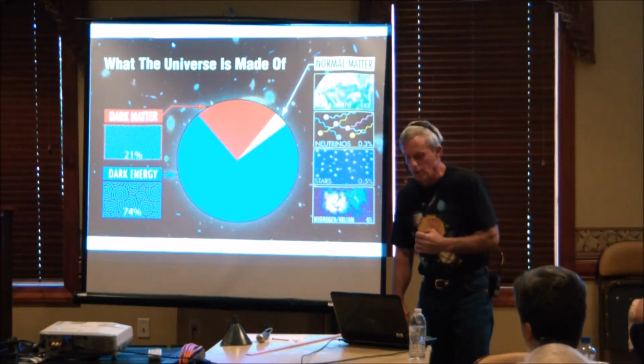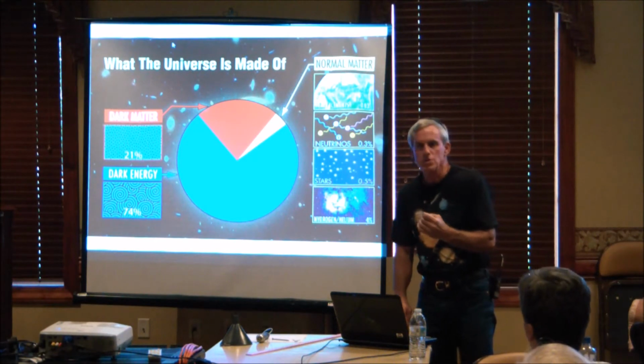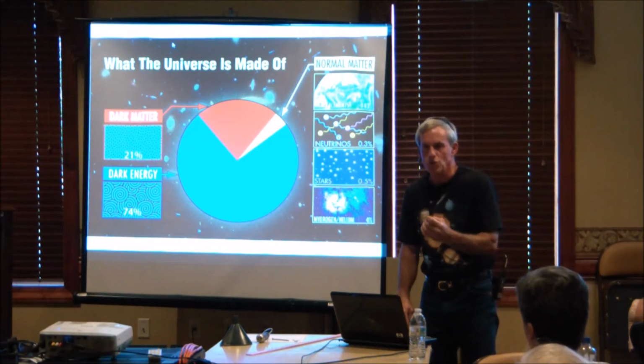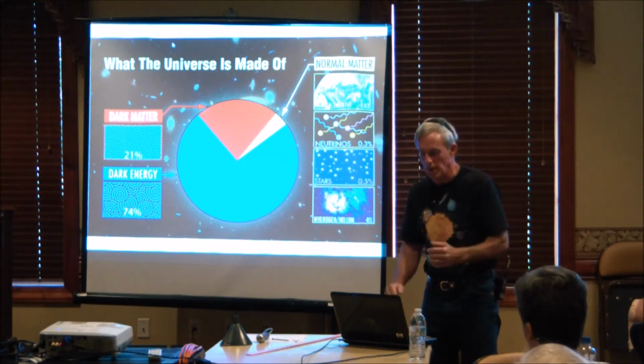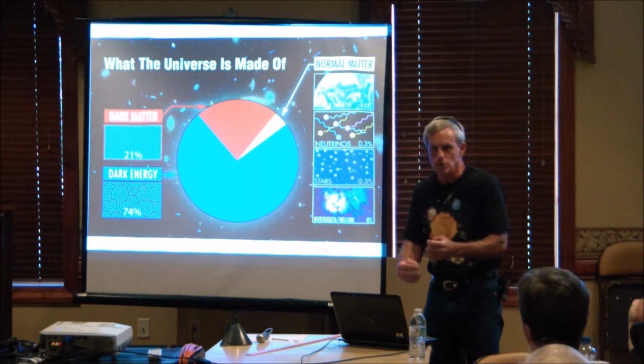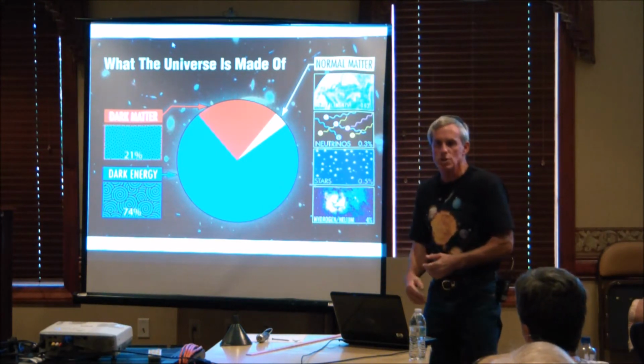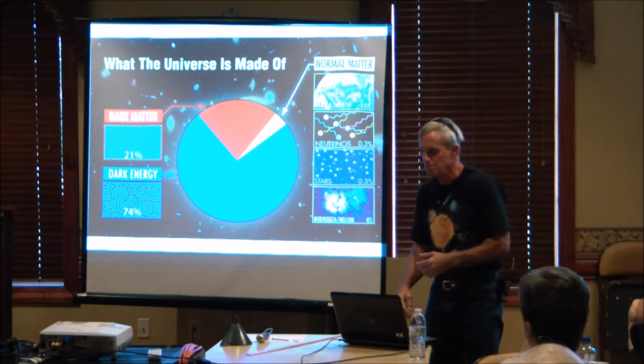This is a pie graph of what the universe is made out of. Over 70% of it is dark energy. That is the force that makes space slowly expand. 20% of it is dark matter. That is the invisible kind of glue that keeps galaxies together. And the 5 or 6% remaining, that's what we can measure.